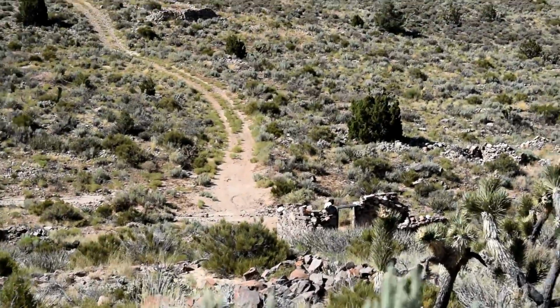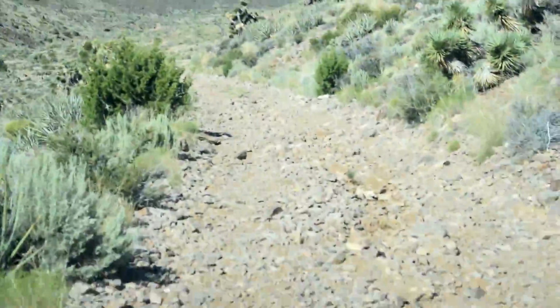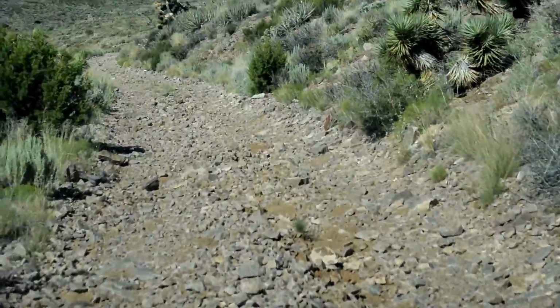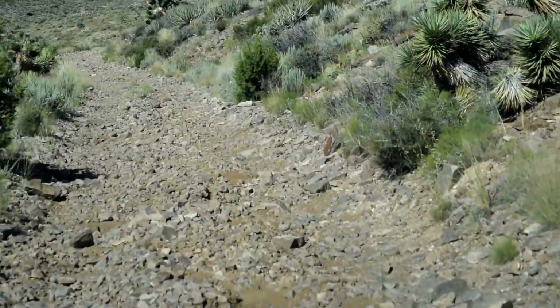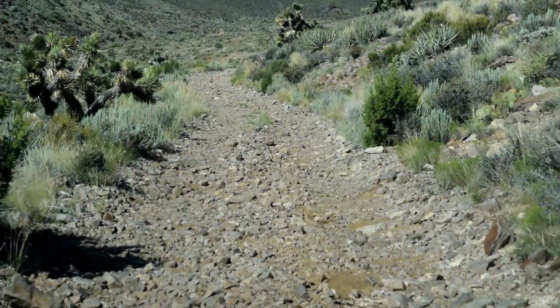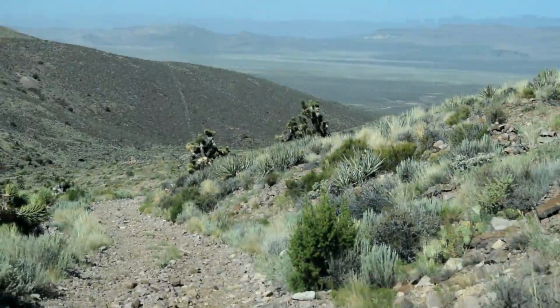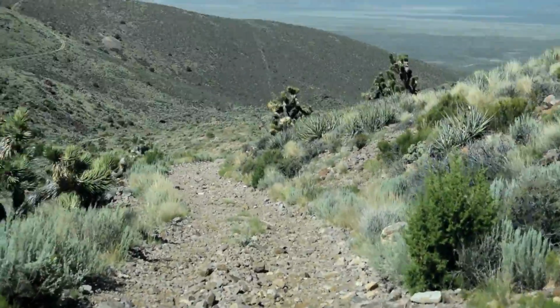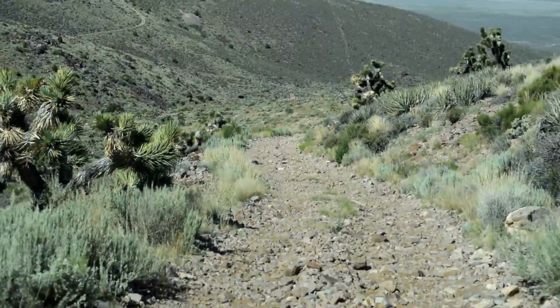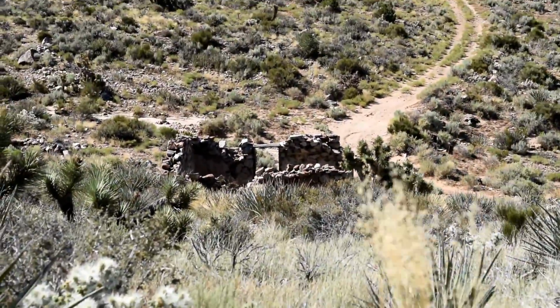There is some little foundations down here. I'm on my way back out just to show you how rough this road is and why you don't want to bring a car back here. I probably won't be able to keep the camera still, so let me stop and show you. It's rough. There's large stones, very large stones, and I have to weave around them, try not to bottom the car out. But it was definitely worth the visit to Delamar Ghost Town.